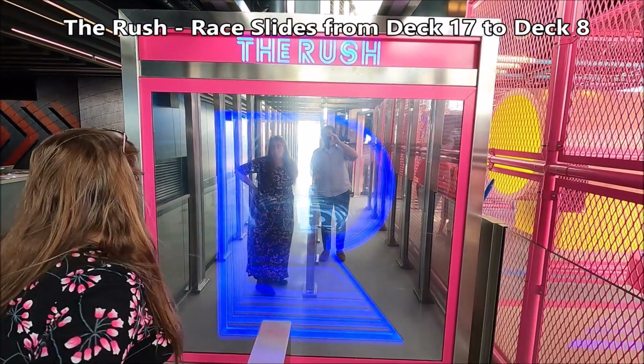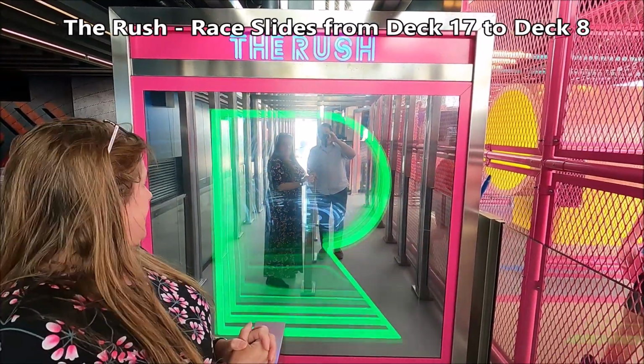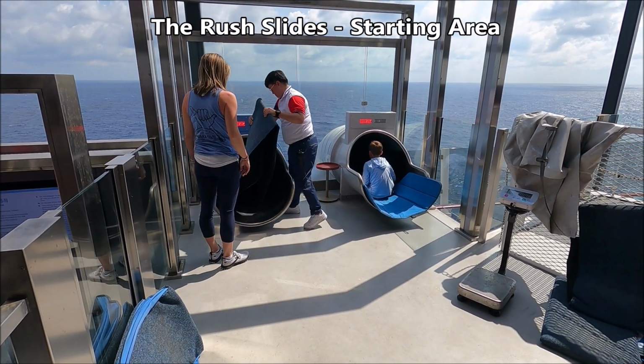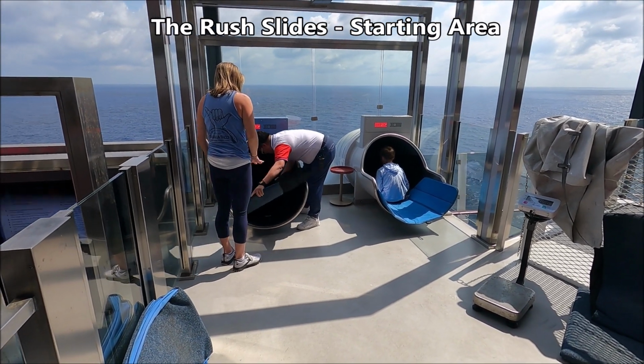So they have slides that go from deck 17 to deck 8. This one is called the Rush. We're going to be going on it next. So this is the start of the slide, the Rush. There's 2 of them, and you can race each other going down. There's a white one and a blue one.